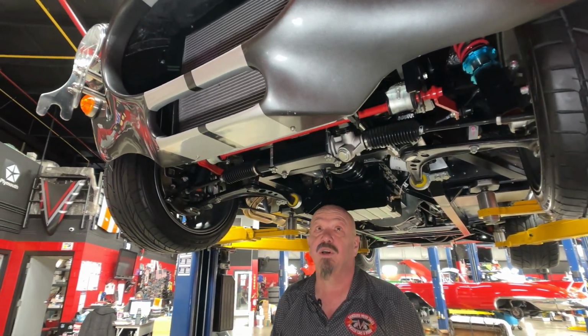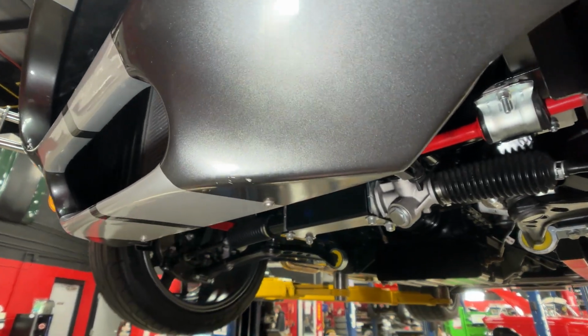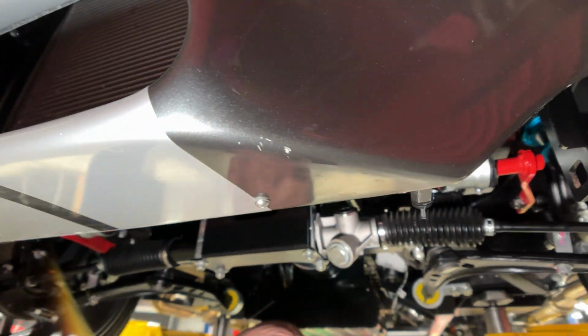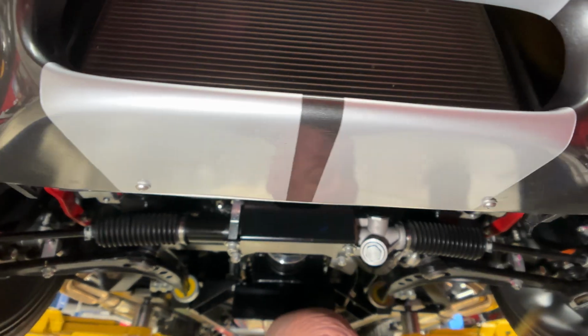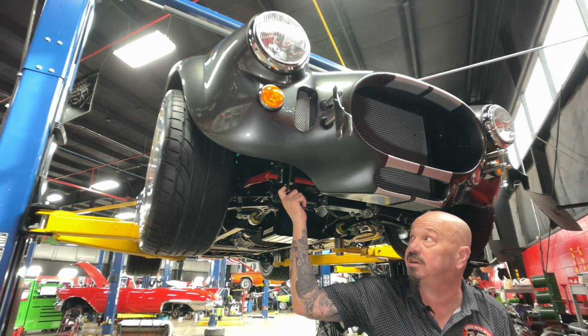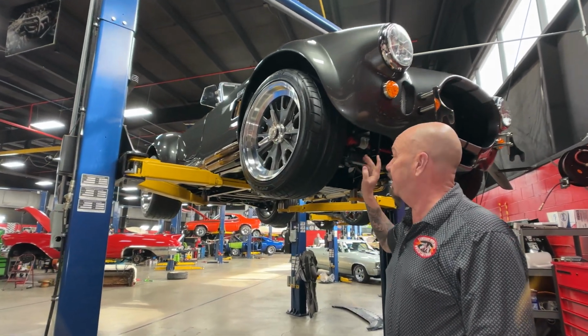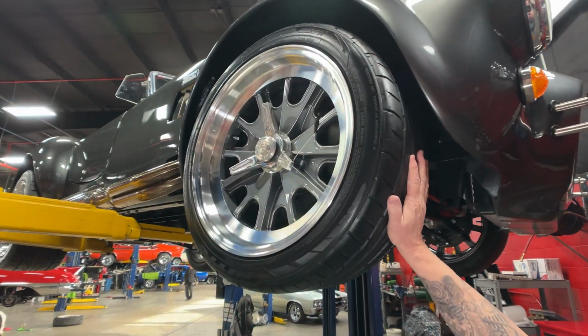Everything's polished up, looking good. We got just a couple of very small scratches on the nose here. So keep this nose off the curb, guys. Looks like somebody barely touched something here. We got tie-down hooks. Of course, I always tell you don't use these tie-down hooks. You need to drive this car. They're too much fun to drive. Tires look like they're brand new.